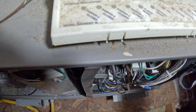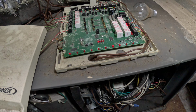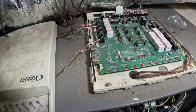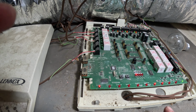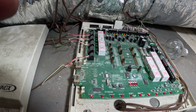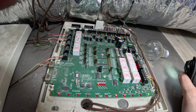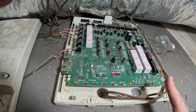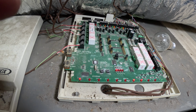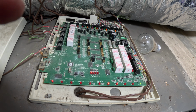Unfortunately, for zoning systems, and this is a zoning system, I've seen it happen before too. When these zoning systems start to not work properly, it could also cause problems. But most of the time, when these zoning boards start to go bad, you're going to have more trouble with the actual condensing unit outside. Like I said, 98% of the time, this will cause your condenser outside not to come on.